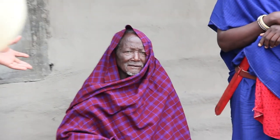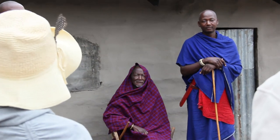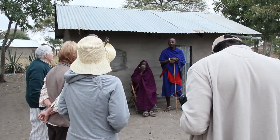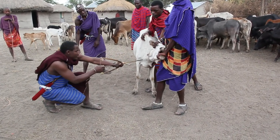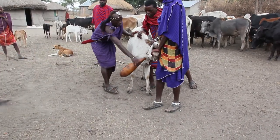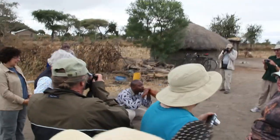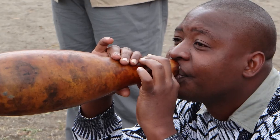She will be over 90 years old. This is the village leader, and they draw raw blood from a cow's jugular vein for his health, a customary Maasai ritual. A bow is constructed, and a small arrow with a hypodermic tip is shot into the cow's jugular vein. This takes precise aiming. Once punctured, the blood is collected in a leather flask. We are offered to drink some raw blood, but we all decline. However, Dowdy takes a drink.